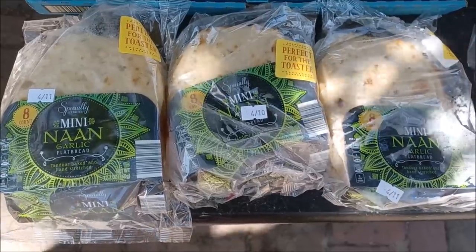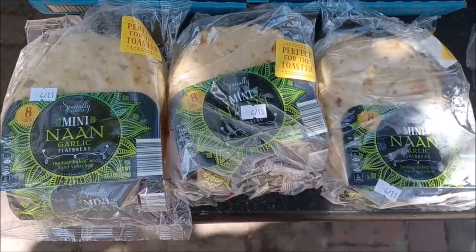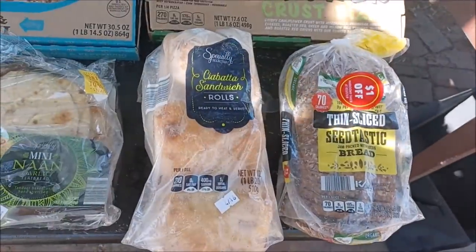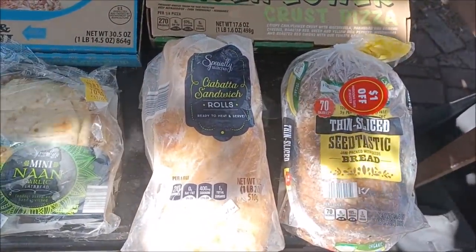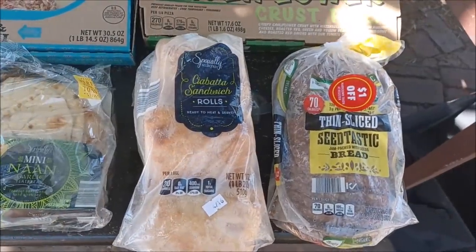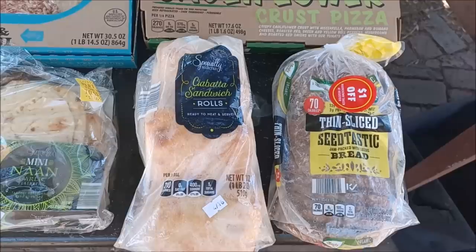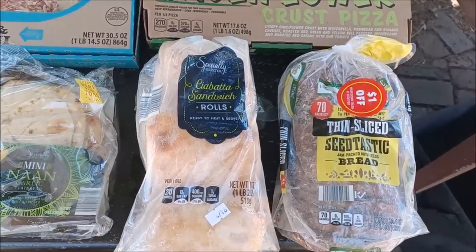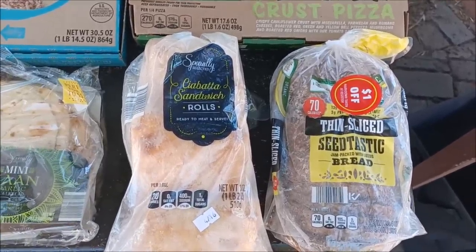We've got three packages of mini non-garlic flatbread. Total yum. We have a package of six ciabatta sandwich rolls, which are absolutely delicious. The date on them is 4/16. And then we have thin sliced seed-tastic bread, jam-packed with seeds. I love seeds in my bread, and it's organic.